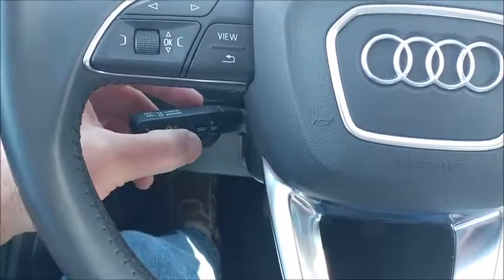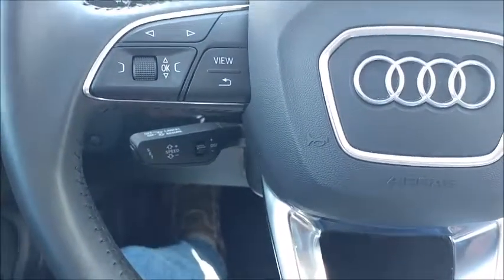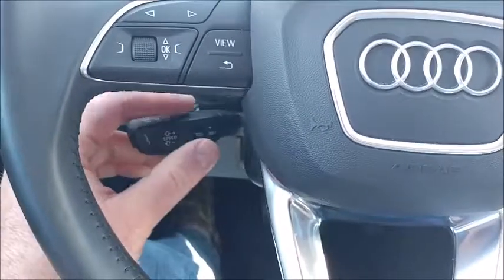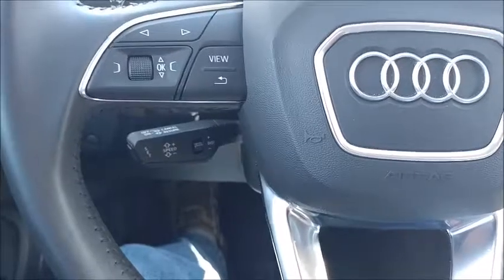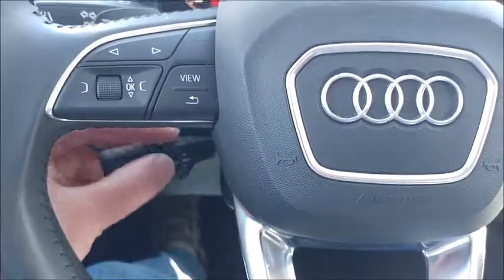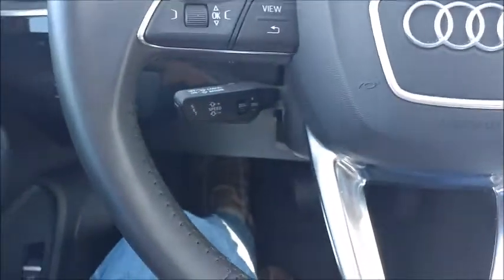Here you set the distance for your following on your adaptive cruise. This is a little annoying because it doesn't remember what you did last time once you shut the engine off. So you have to set it every time, so you have to reach down and do that. That's a little bit annoying.